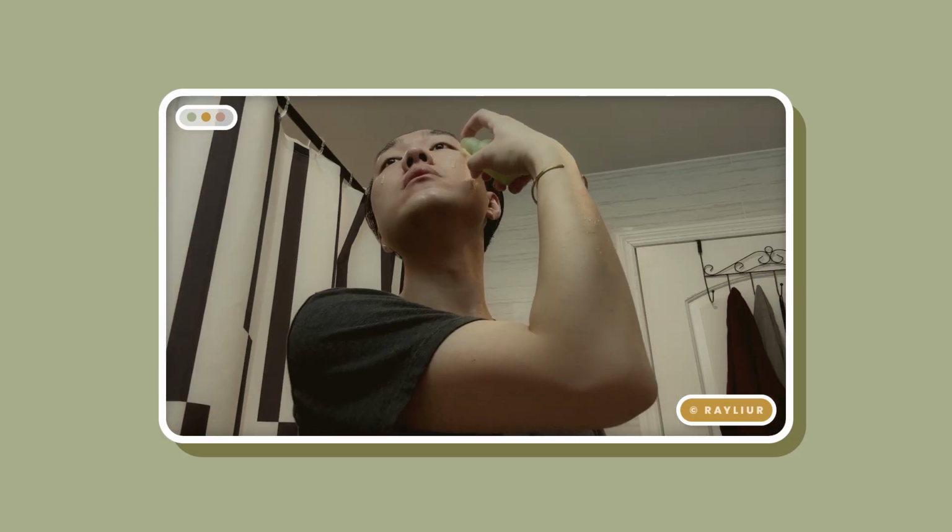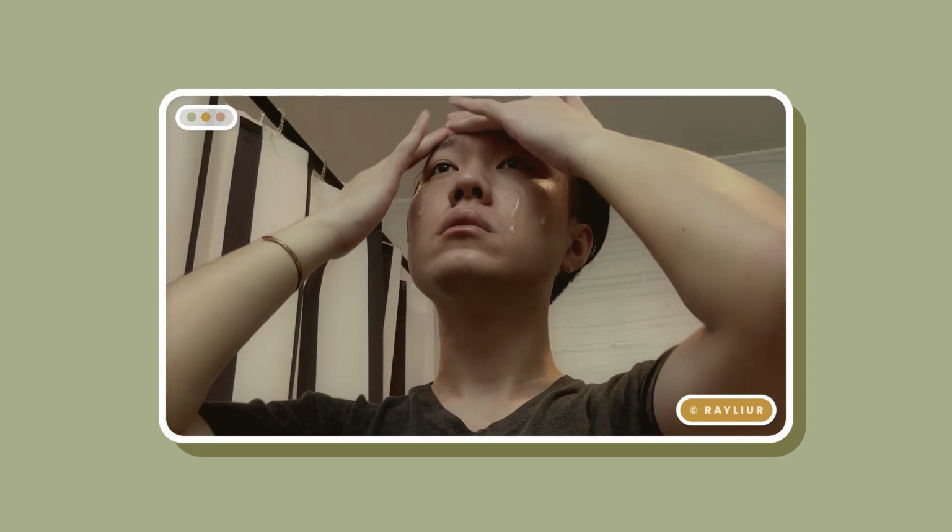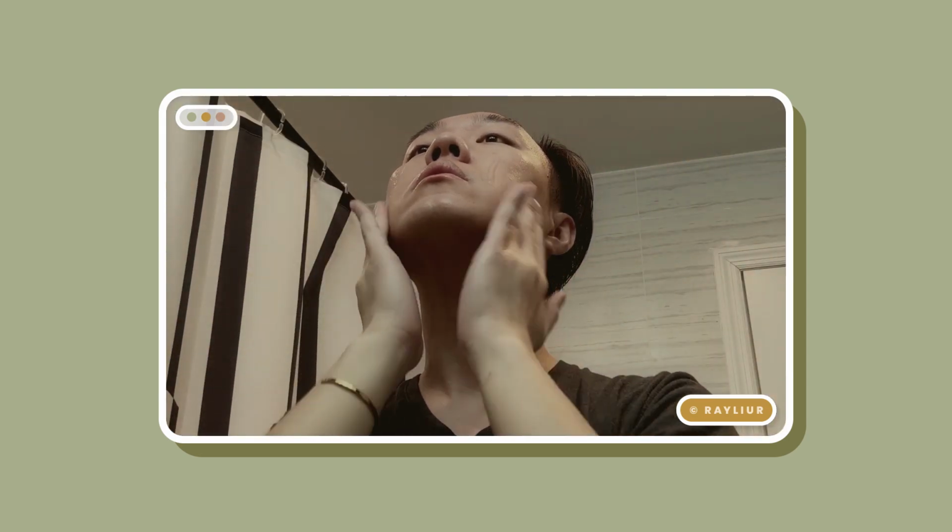The only drawback I have with this essence is that it does have a very sticky finish, but it's not a big deal because I'm always applying a moisturizer or a sunscreen over it.